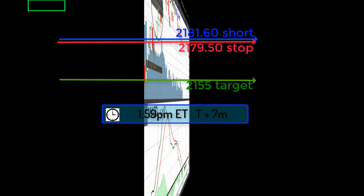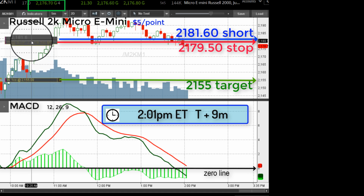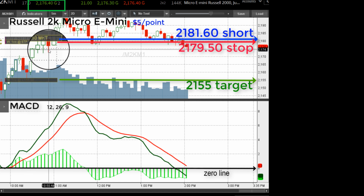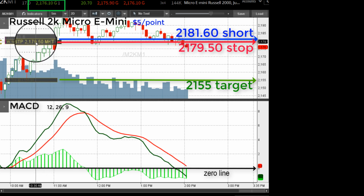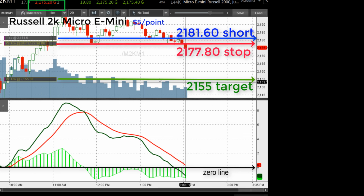And time clicks by here, a couple of minutes later, 2:01. I'm in the trade 9 minutes, and I'm in a real dilemma here. I'm operating very close to that stop up there, but I want to bring it on down some more because this trade could turn on me any second now. So I decide to ever so carefully squeak that thing down from 2179.50, and I can't quite decide where to go here. I'm in a little bit of a dilemma.